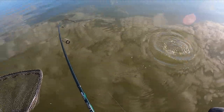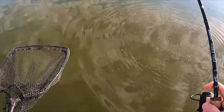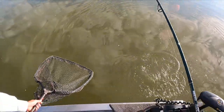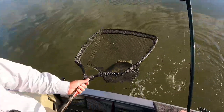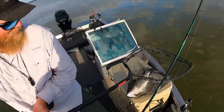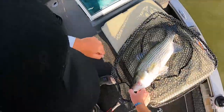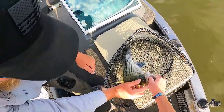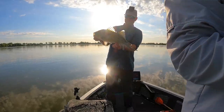Man, that's a decent fish, right? Oh, yeah, dude. That's a great fish, man. It's in that 22, maybe 23 inch range. Man, I'll take that kind of start all day, right in the top of the jaw. Did not take long at all. Man, Christian, my man, thank you.